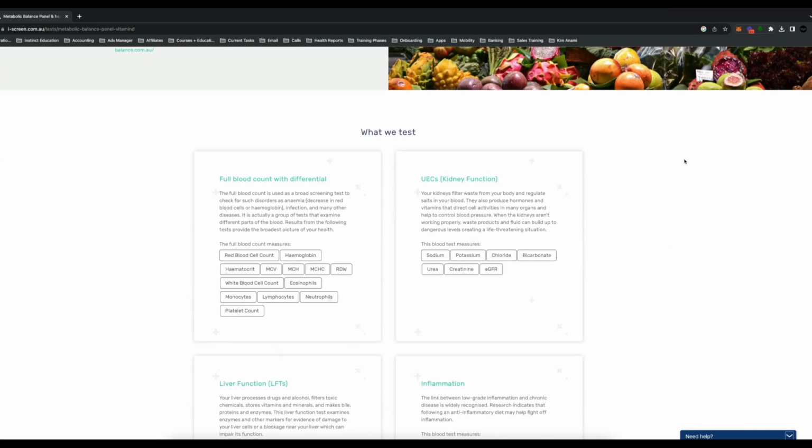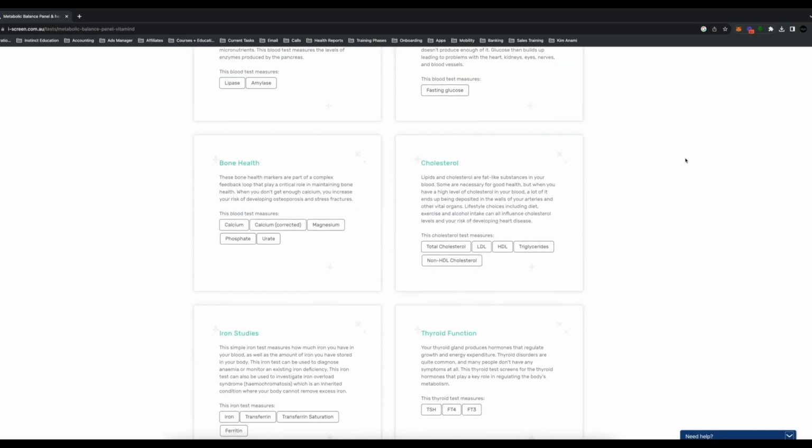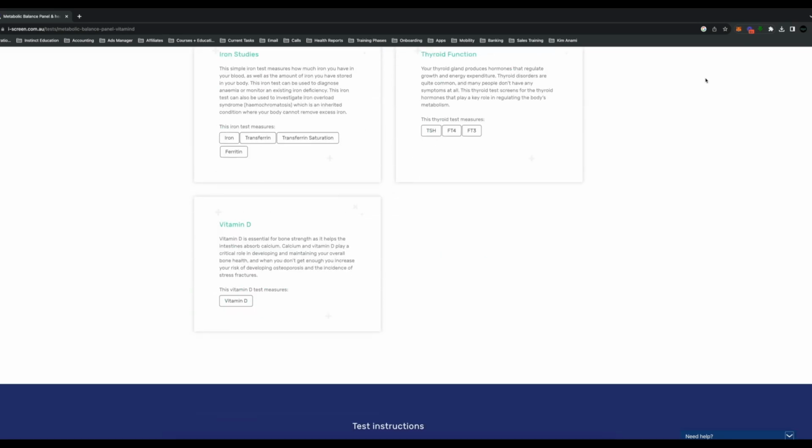One thing I'll point out is that the blood ranges that they use at iScreen aren't the ranges that I use, and they only look at the markers individually and they don't assess patterns in the blood work to determine what could be causing your gut issues, but it's going to give you a good starting point nonetheless to see what's going on. I still recommend getting yourself a skilled practitioner to have a look at this blood work to then be able to see what's going on and give you the very next steps to get you to a healthier you.